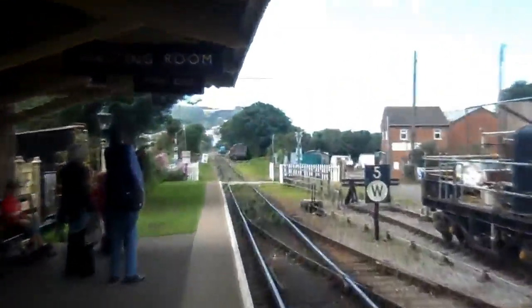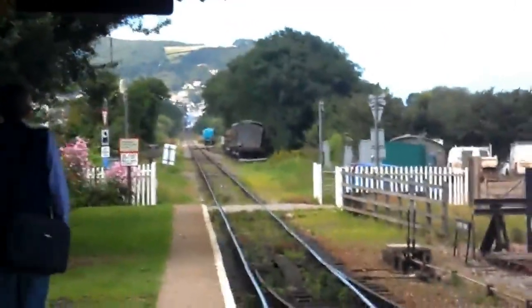Hi guys, so today we're going on a steam train and we're here at Dunster Station and the train is down there. I'm not sure if you can see the steam coming down there. And it goes all the way along the coast. And so it's going to be a fun day out and I don't know where we're going to end up.